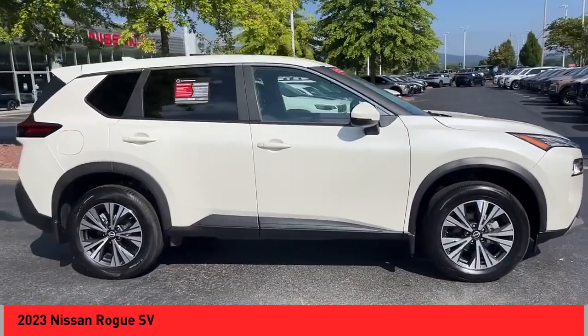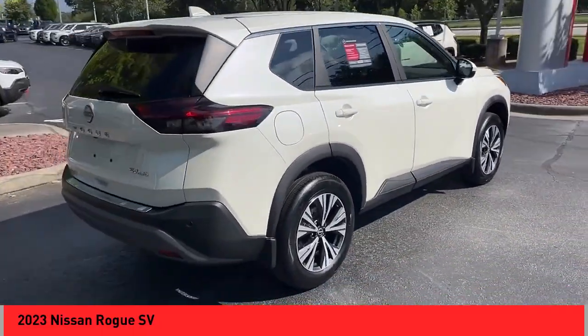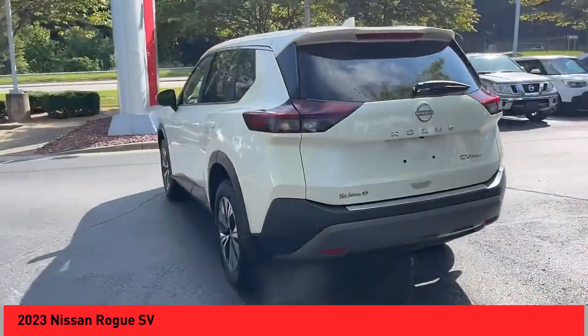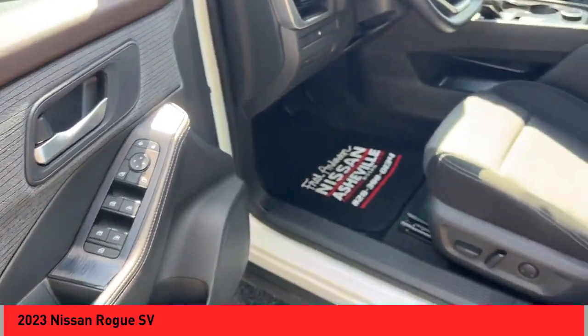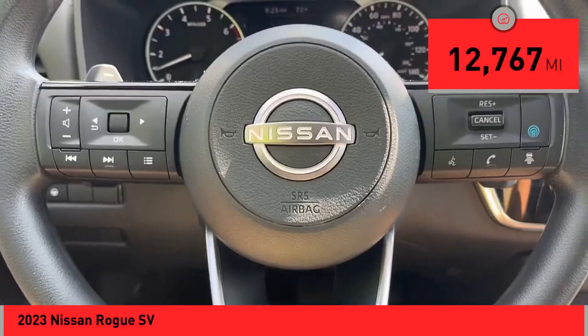Take a ride in the 2023 Rogue. The stylish Rogue gets 27 miles per gallon and still boasts nearly 58 cubic feet of cargo space. With a 5-star side impact safety rating and confident handling, the Rogue is more than you expect and everything you deserve. This vehicle has less than 15,000 miles.